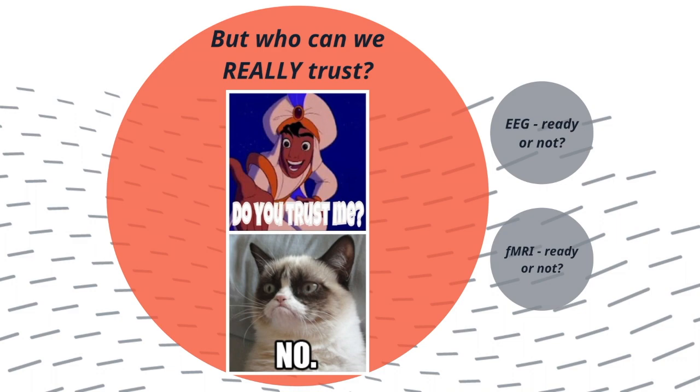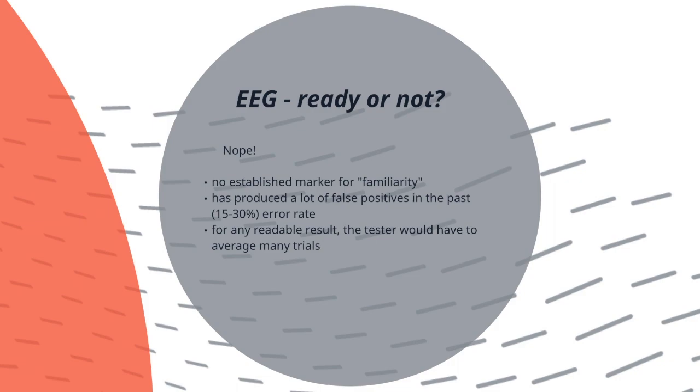So, is the EEG ready or not? EEG relies on familiarity, as we learned before, to prove guilt in a test, but many experts would agree that there is no established marker for familiarity. There have been many false positives, with some putting the error rate at around 15 to 30%, which is pretty big in terms of the applications of lie detection. And lastly, a single trial analysis of EEGs is almost impossible given the signal-to-noise ratio. One would need to average many such trials to get any kind of result at all.